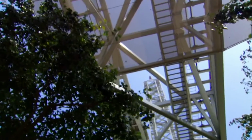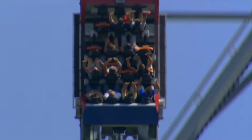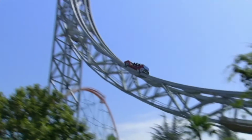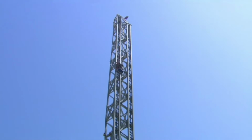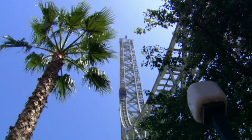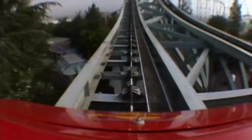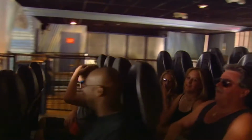The incredible momentum created by the launch carries the train up the 127-metre tower, higher than a 41-storey building. As the train nears the top of the tower, gravity overcomes momentum and the passengers return to Earth backwards. Once the train returns to the horizontal track, the same motors that launched it act as brakes to bring it to a smooth stop.